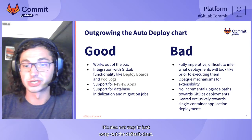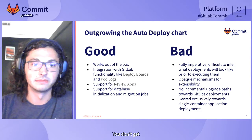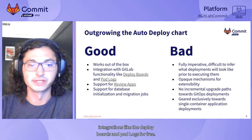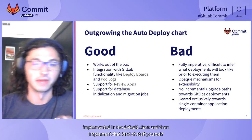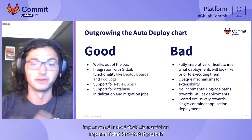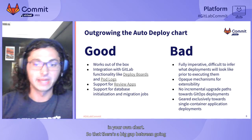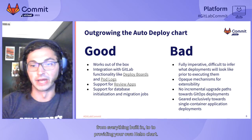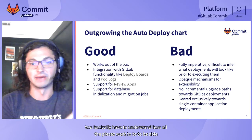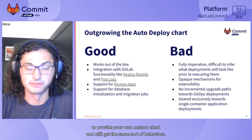It's also not easy to just swap out the default chart. You don't get integrations like the deploy boards and pod logs for free. You have to understand how those are implemented in the default chart and then implement that kind of stuff yourself in your own chart. So there's a big gap between going from everything built in to providing your own Helm chart. You basically have to understand how all the pieces work to be able to provide your own custom chart and still get the same sort of behaviors.